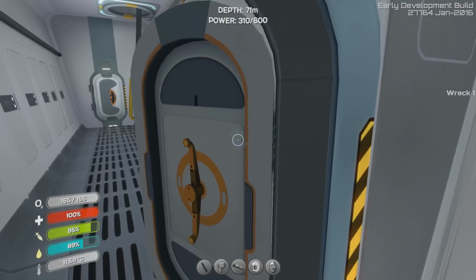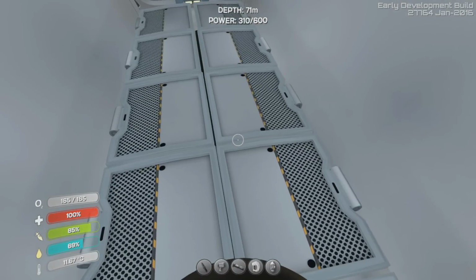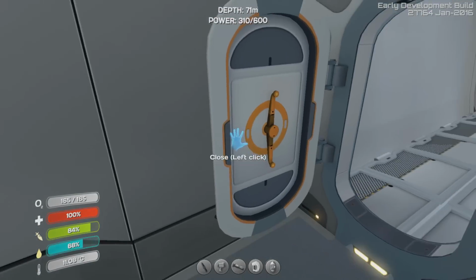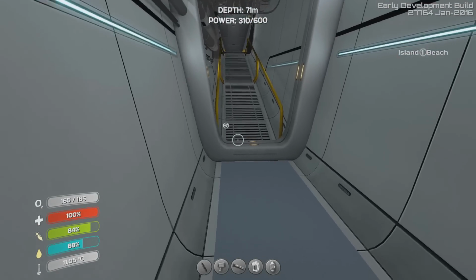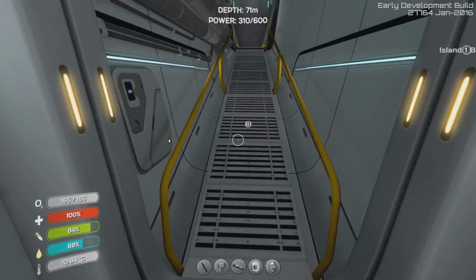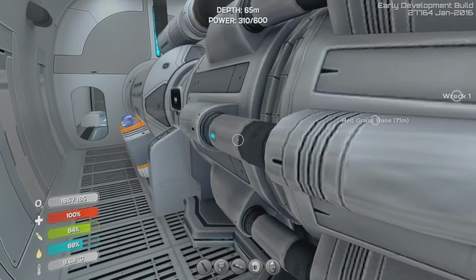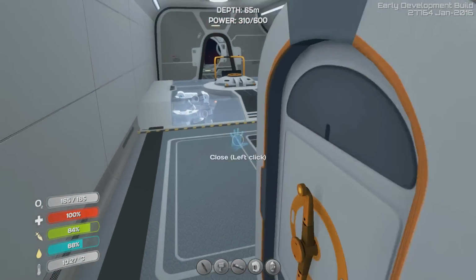Now, the last question, this bay looks like it opens in the bottom. I imagine this is where the mech is going to go in the future. There is actually a mech, like a deep submergence mech, that you'll be able to get in one of the future updates as well. It's in testing at the moment. I'm assuming it's going to go in that bay.